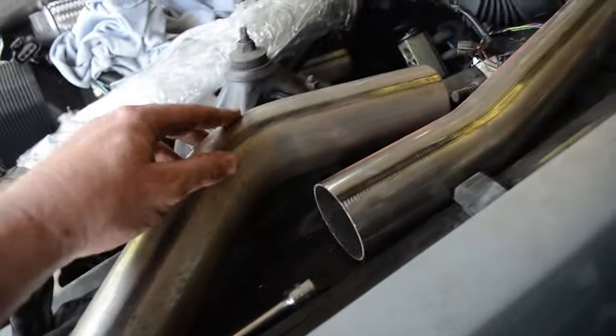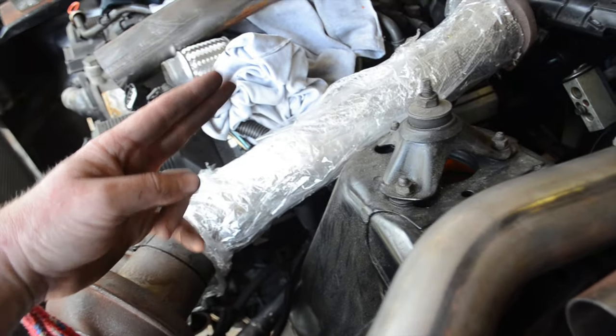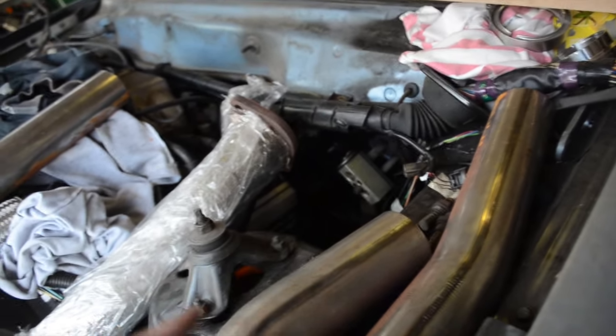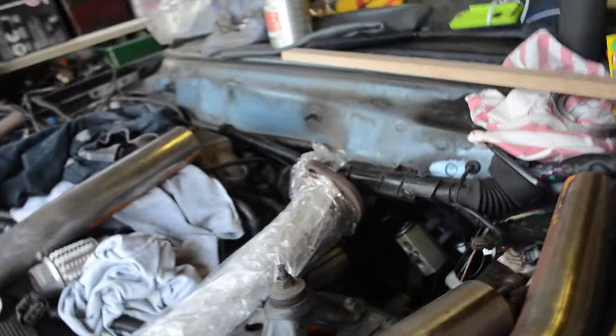So I've got an assortment of 45s and some mild bends and more bends and all sorts of stuff to try and get that up and over to clear this. There should be plenty of space to clear that. And then we'll go down this nice little cavity down there, go under the car, and then either pass the gearbox or whatever, we'll cross over. And because the exhaust is on the other side of the car, we'll connect up to that.